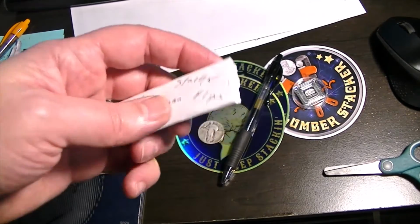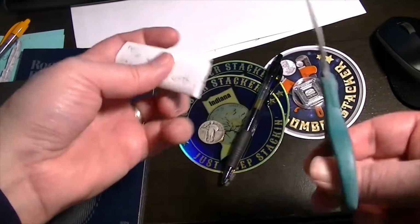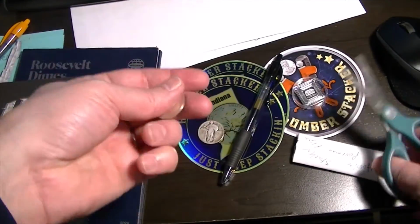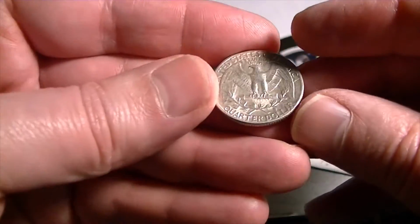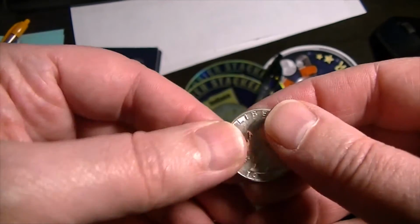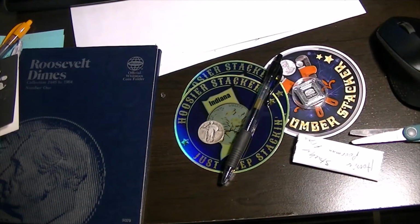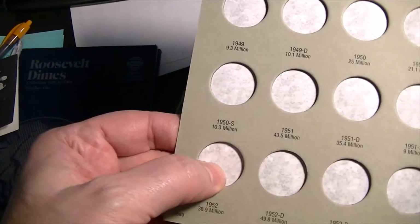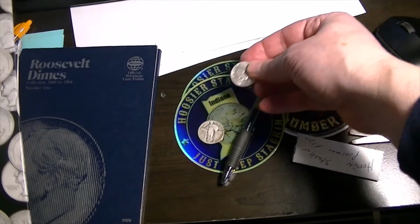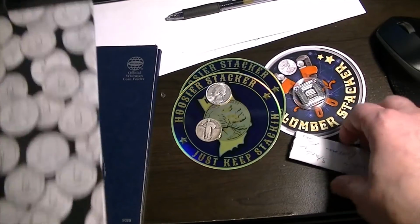There's one quarter there, and there's another quarter I'm going to get out here. Oh, there, came out. 1952, Philadelphia. So let's look in the book. Bingo. We fill a spot. Plumber Stacker, I mean, who's your stacker? You have a spot in my book.